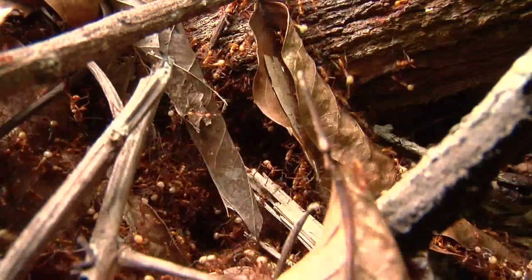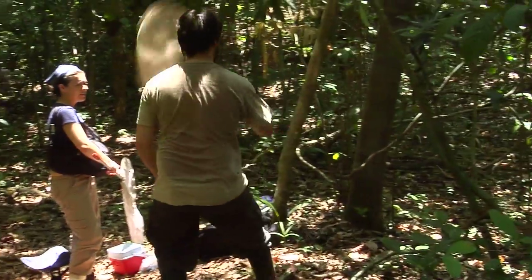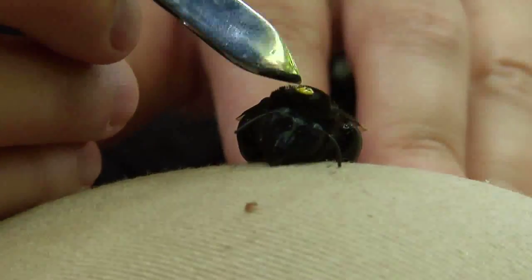Scientists have also asked questions about complexities of pollination pathways using animals like orchid bees, which are one of the most important pollinating insects in the forest. Scientists on BCI are utilizing this unique research island to help unravel the mysteries surrounding these important species.